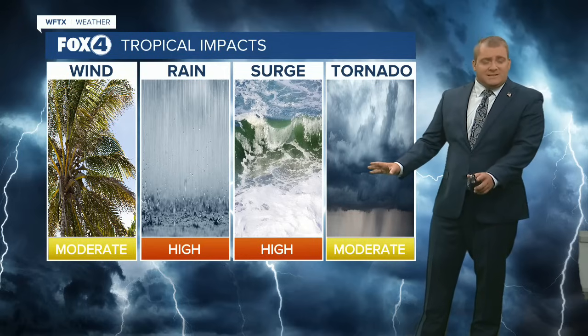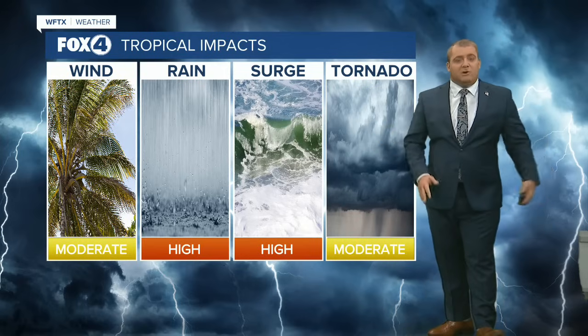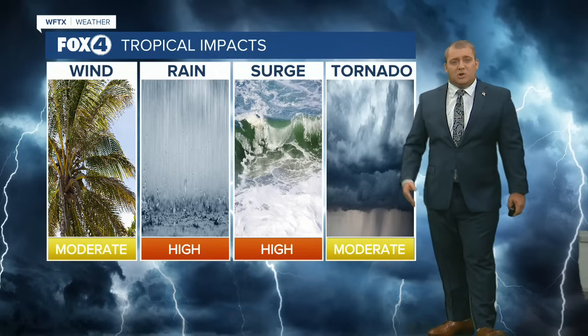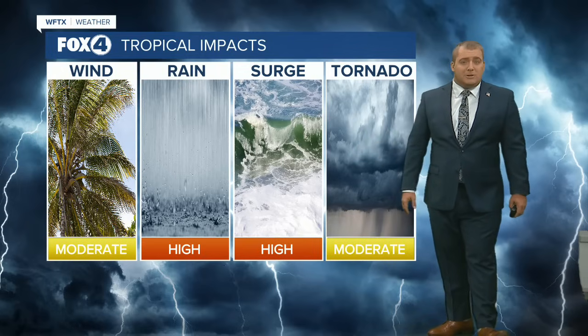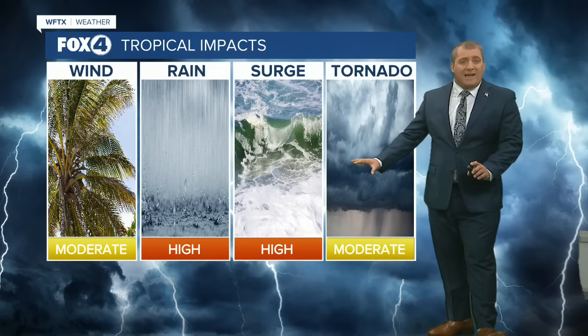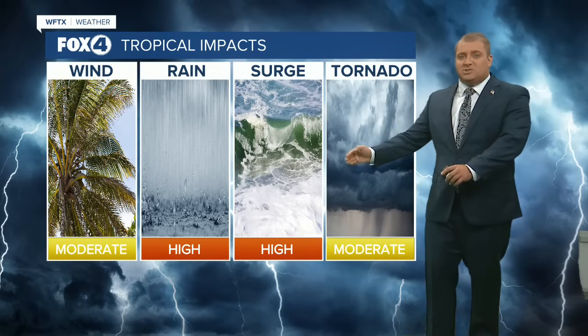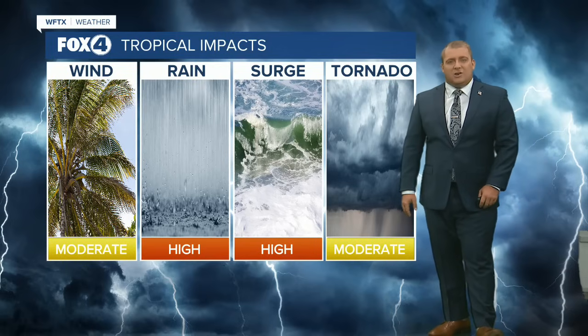Now, I still think we're going to see some rain. I still think with the winds and kicking up a Cat 4 off the coastline, you're pushing a lot of water towards the beaches there. So surf, wave action, surge, still a high potential impact for us. I think those are the two highest, being rain and surge right now, but again, subject to change based off the track and intensity of where Ian wants to go.